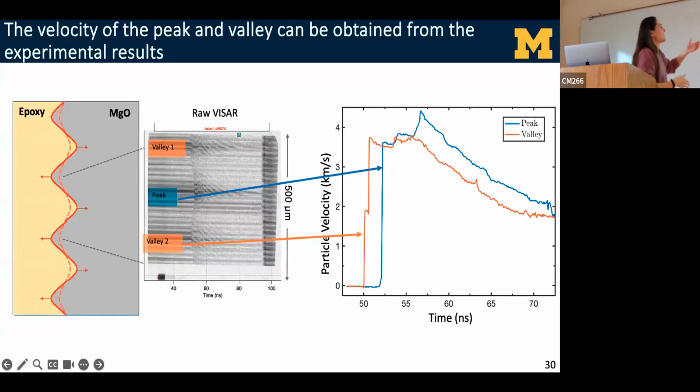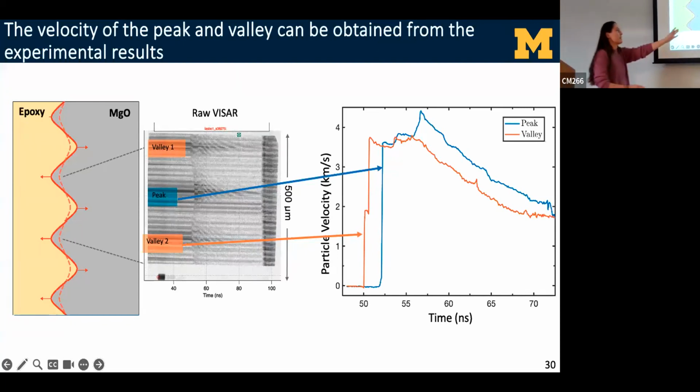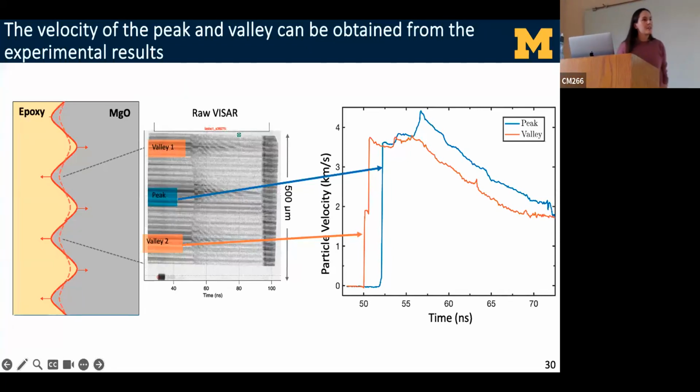So that's essentially what it is. These changes in the fringes correspond to the velocity of the thing that we're sampling, which is right here. We do a bit of analysis on the change of those fringes, and since it's related to the Doppler shift of this moving surface, you can get the particle velocity, or the velocity of that interface, out of it. Okay.